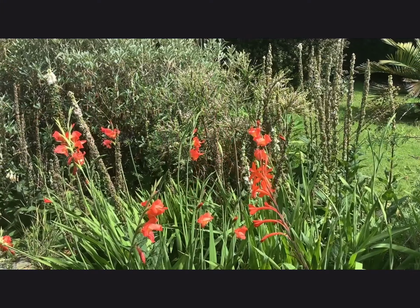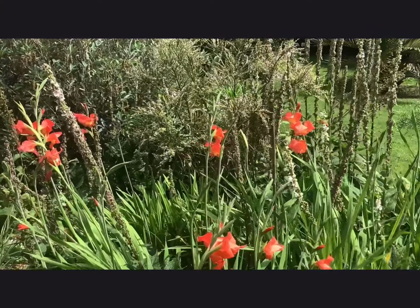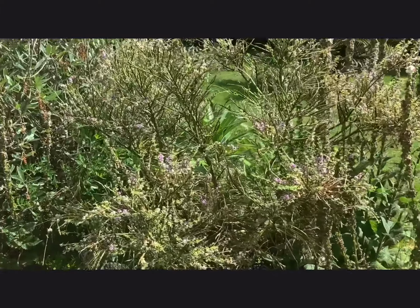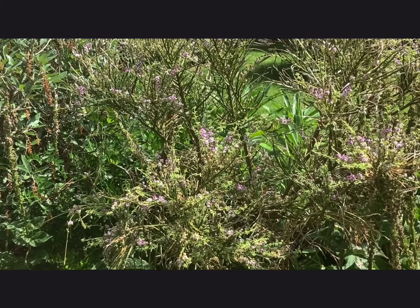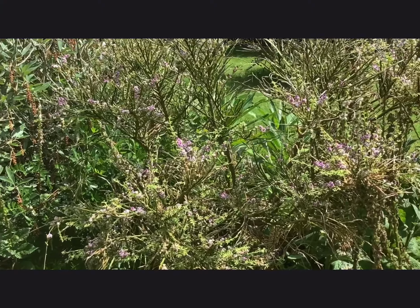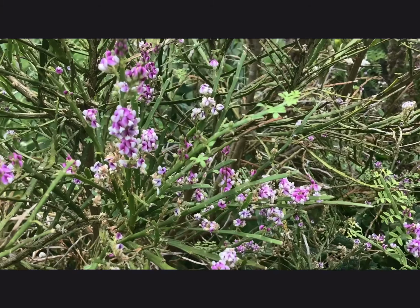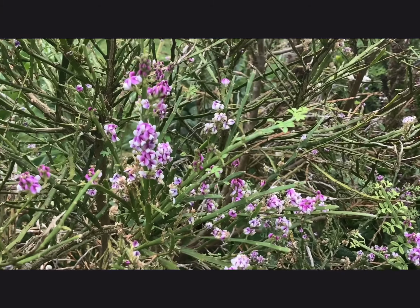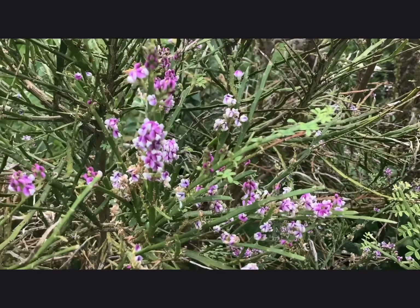Just along from the Watsonia and some lovely gladioli is another New Zealand broom, a dwarf one with purpley scented pea-like flowers, called Carmichaelia odorata. The leaves come in two stages. There's the little leaves which are new and they drop off, and you're left with these rather strap-like leaves.